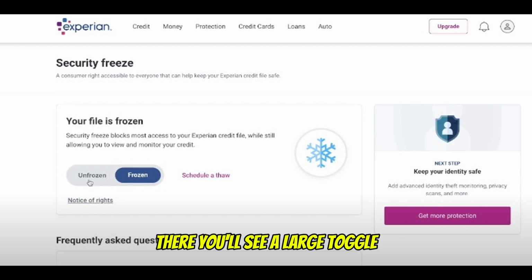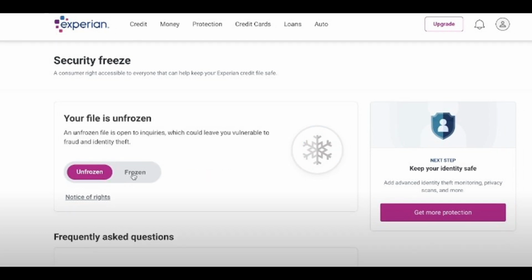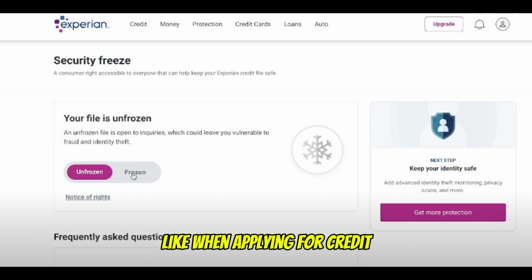There, you'll see a large toggle or button in the center that allows you to freeze your credit instantly. You can also unfreeze it, or schedule a temporary thaw if needed, like when applying for credit.